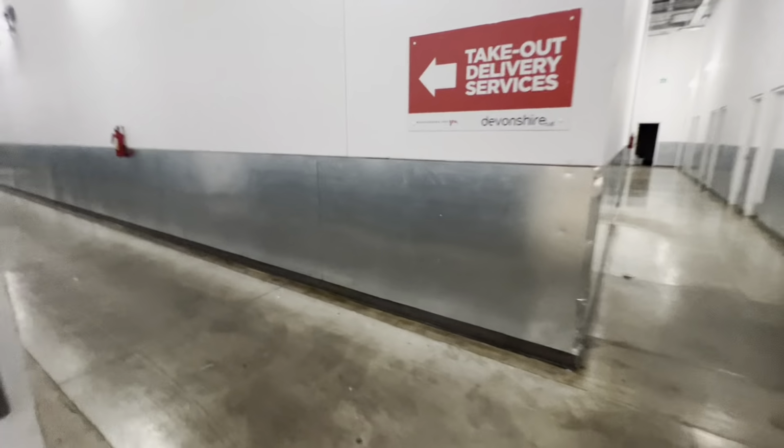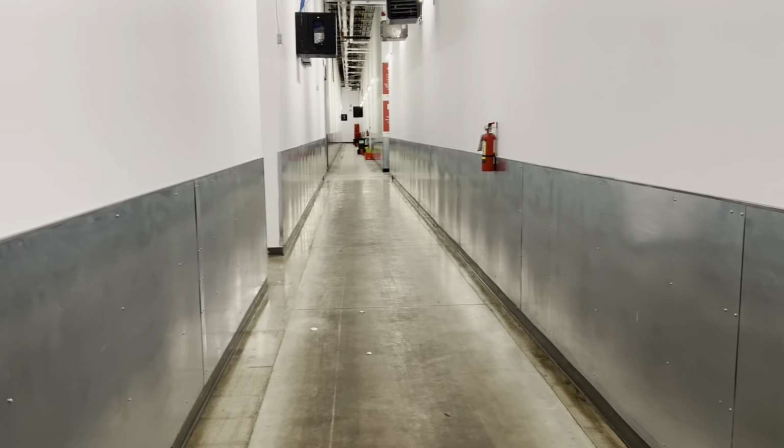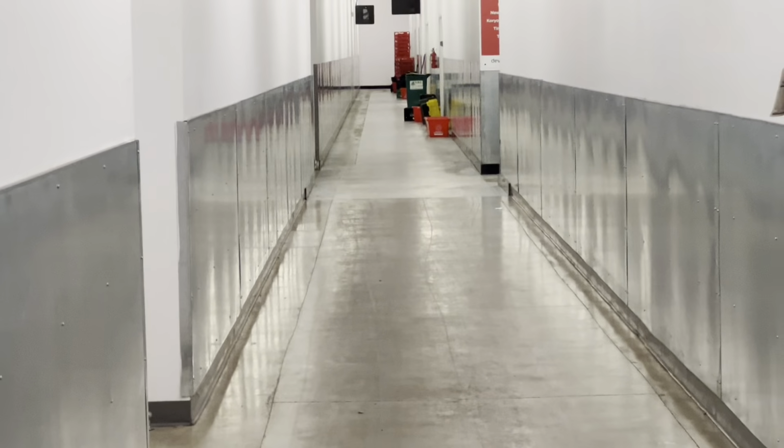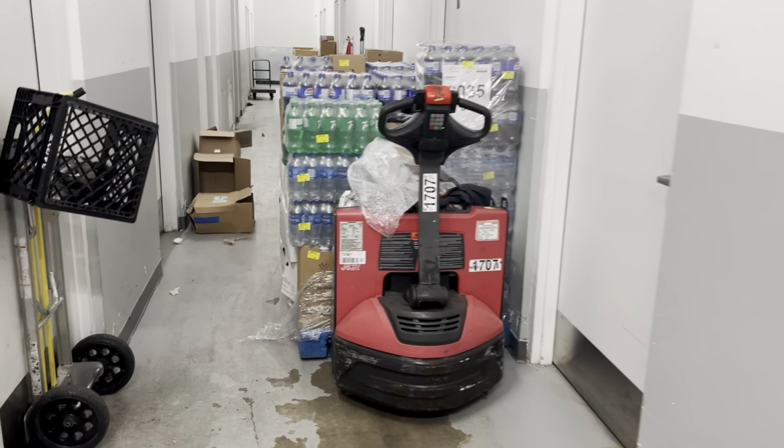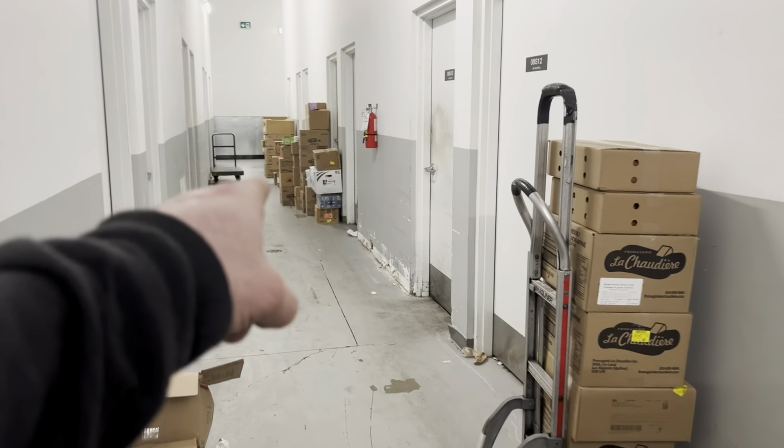Behind the scenes action of the mall. Goes all the way down behind the food courts. The cool thing is, we can just walk with our power walker. So here's our next stop. We've already done this stop here. We can get into this stop here. So we got our stuff ready.